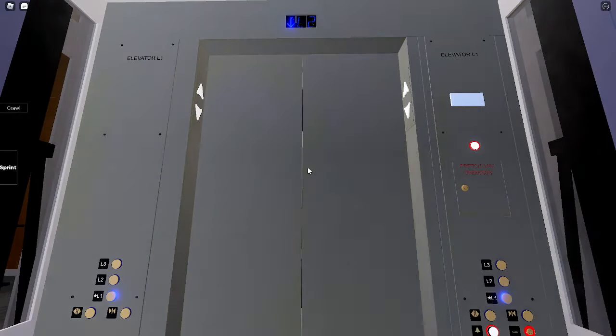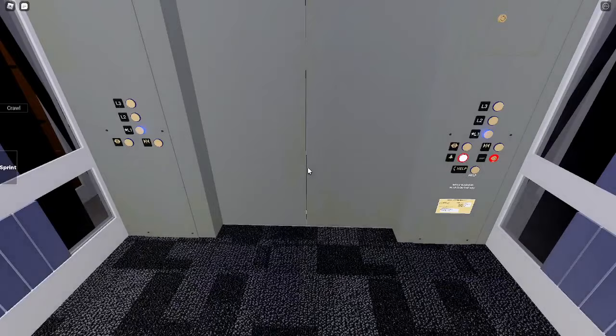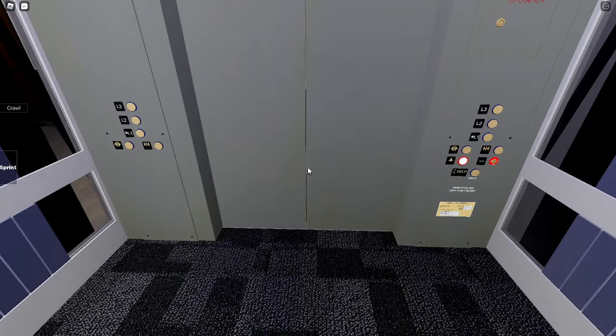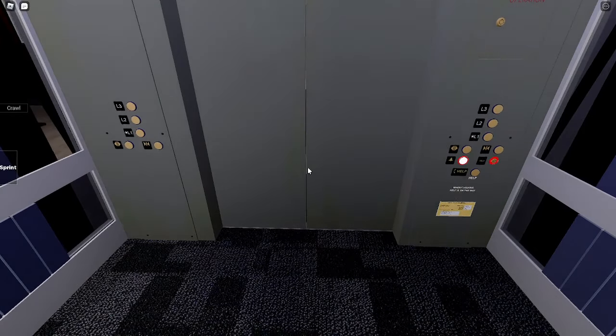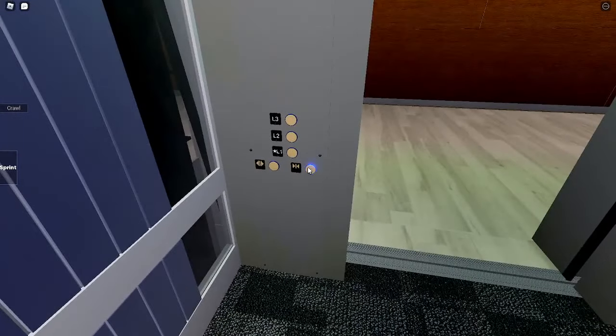This thing's a classic level as well. I think literally every elevator is doing this classic level. Watch that button go out. That classic level. This one doesn't actually, but watch this. I want to show you guys something.